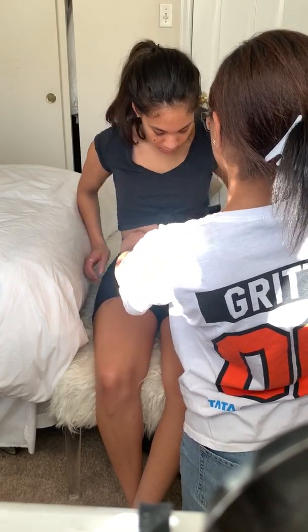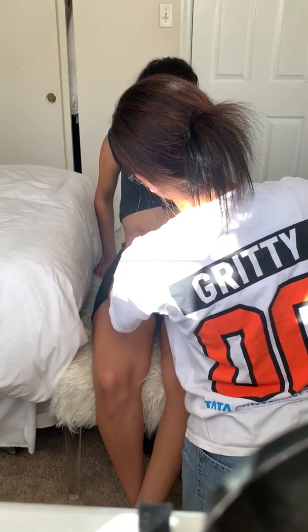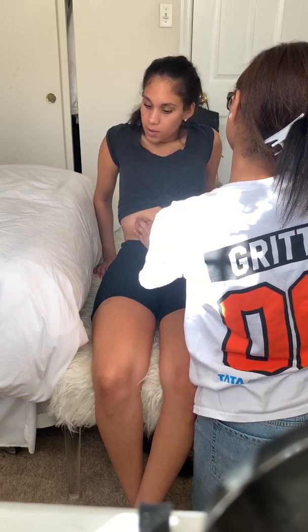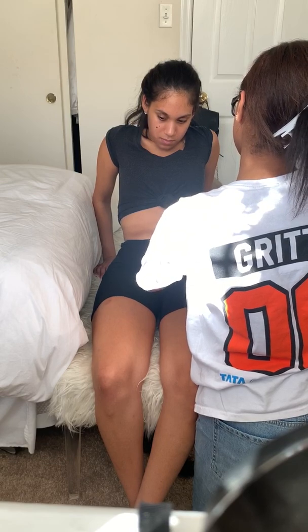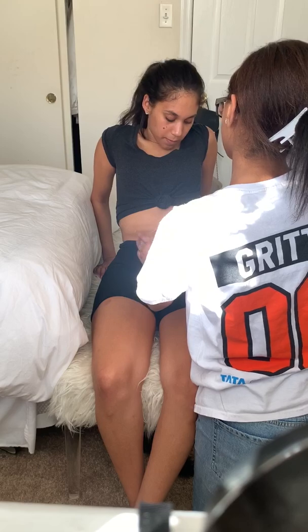So I'm gonna check your stomach. Okay. And I'm just checking for any discoloration. And do you feel any tenderness when I do this? Okay. Have you noticed any nodules? And what I mean by nodules, I mean like bumps or anything like that? Bumps? No. Okay.